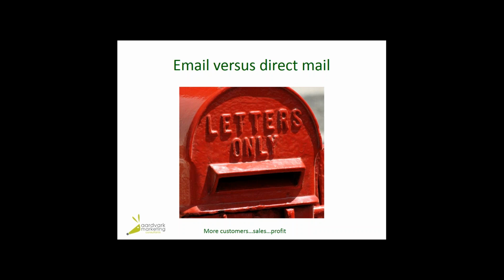So we have a little moment of privacy and we read that message. And we tend to appreciate and love the time, the effort and the cost that went into that gesture of sending us something through the post. So we often then feel compelled to respond positively simply because it's come that way.